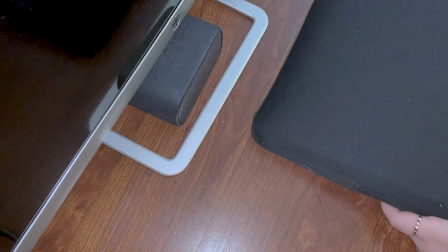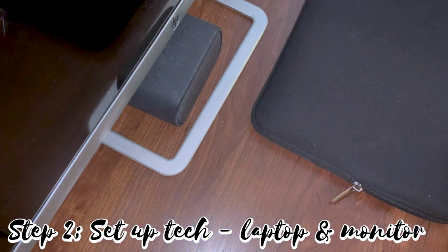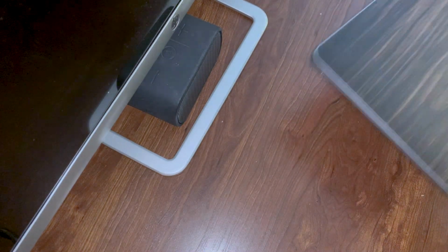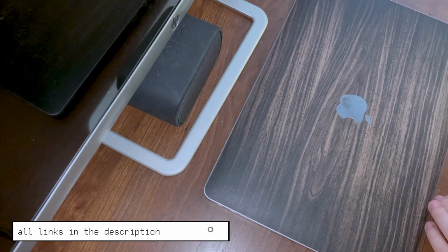Step 2 is to pull out all of my electronics, mainly just my iPad and a computer. I keep both of them in a laptop sleeve, which I got from Amazon. I also wanted to share the school wood skin that's on my laptop. I've been using it for about a month and I really like it. Let me know if you guys want a video covering all of my tech accessories that I use as a student.